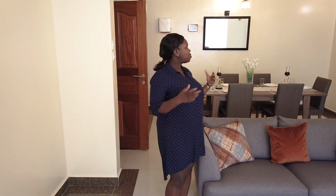So these apartments, as we said, are in Kilimani, along Muringa Road. Four bedrooms: three inside the apartment, and one is kind of like an annex. I don't even know how you call it. You'd refer to it as three bedrooms and a DSQ. So it's a three-bedroom, all en suite, with a DSQ, which is also en suite. And these apartments are available for rent and for sale as well.